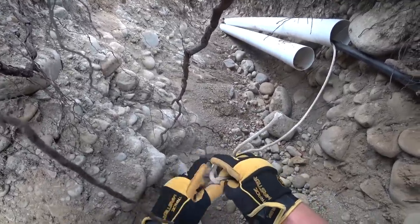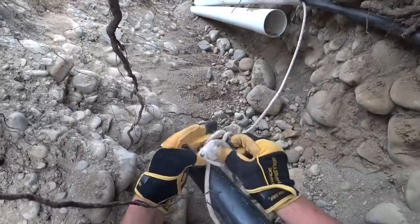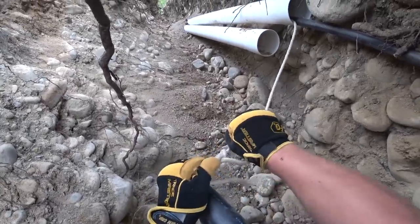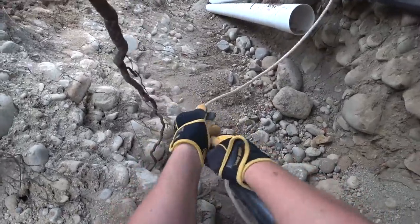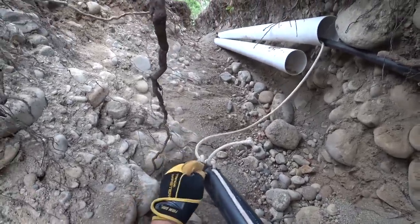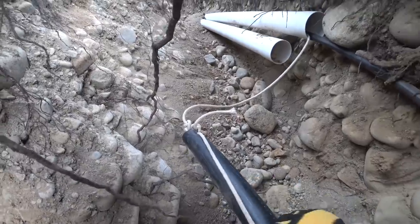I'm gonna kind of thread this on, do a little bit more testing with trying to get that other encasement slid on and see where that gets us. So we're doing this so that as we pull the pipe through, we are subsequently leaving a rope in the trench, or excuse me, in the encasement. So this rope will be pulling the pipe through, and this rope will stay in the encasement so that, forbid we ever have to do anything to it, we've got a rope in there already.